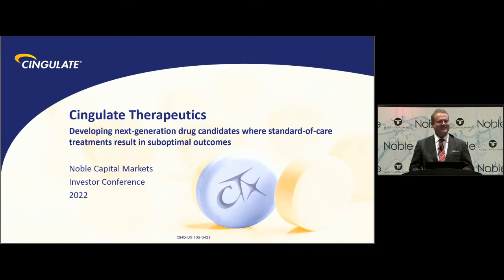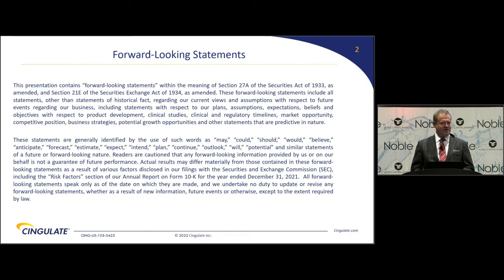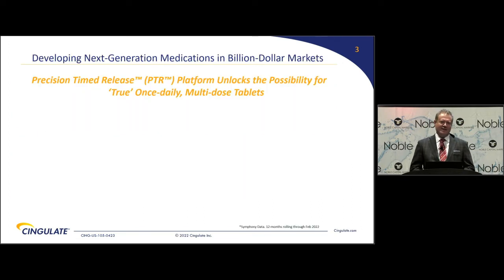Looking forward to discussing Cingulate therapeutics with the group today. Of course, I will be sharing some forward-looking statements, so I encourage everyone to look at our SEC filings that are on our website. So what is Cingulate?